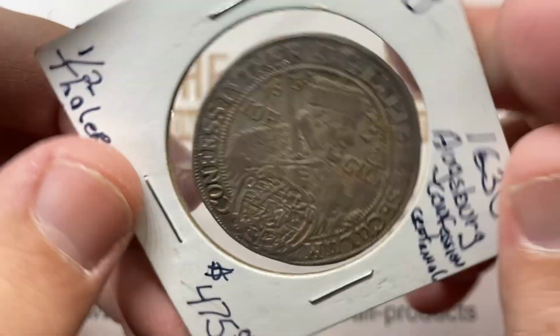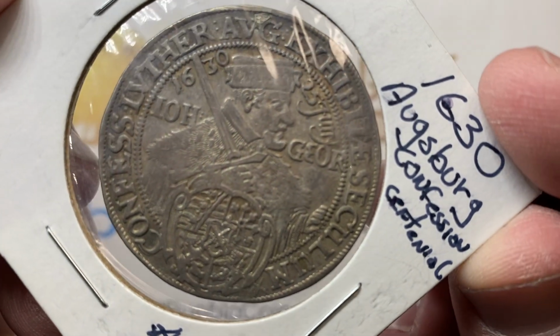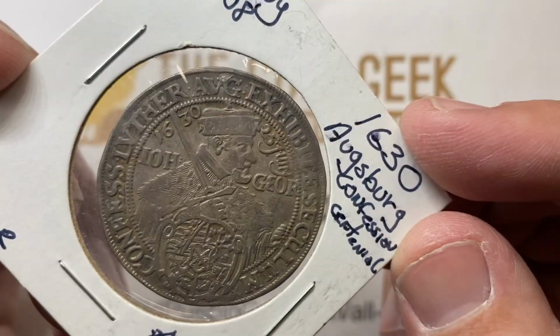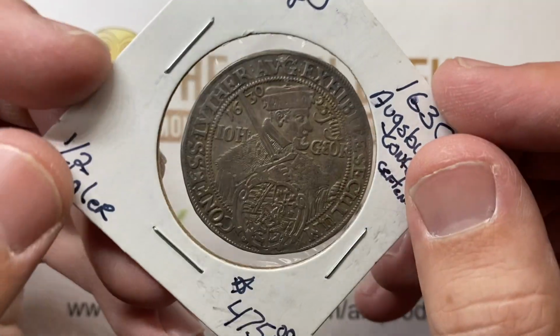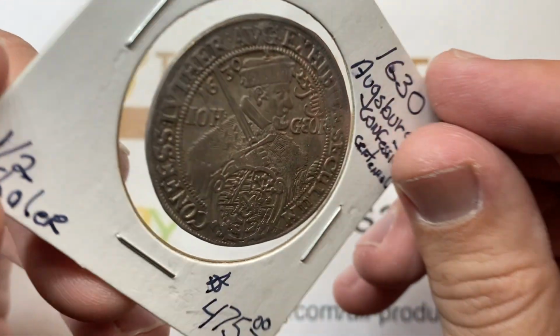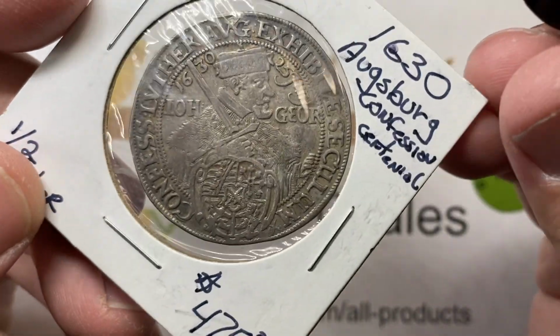A little bit of history in your hands. We got some Thalers, mostly German, and some fabulous things. This is actually a half Thaler. The full Thaler would fill this whole cardboard and be a little thicker. And this is a pretty cool piece because you've got swords and more swords. Swords are bonus points. 1630 is the actual date.